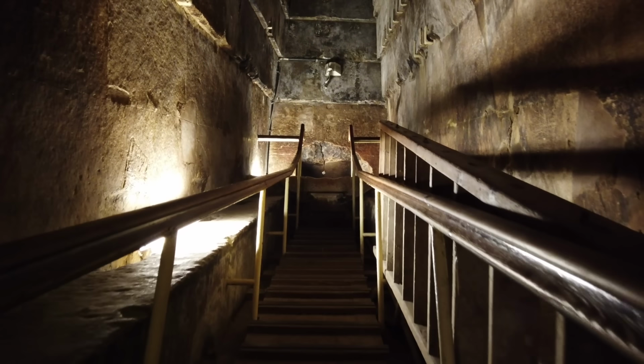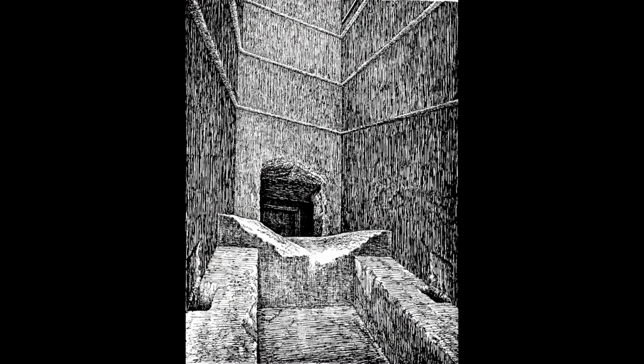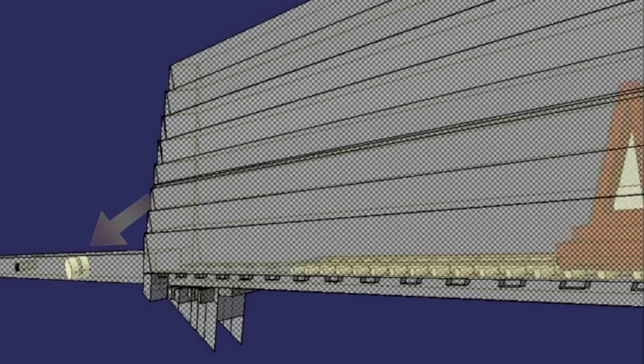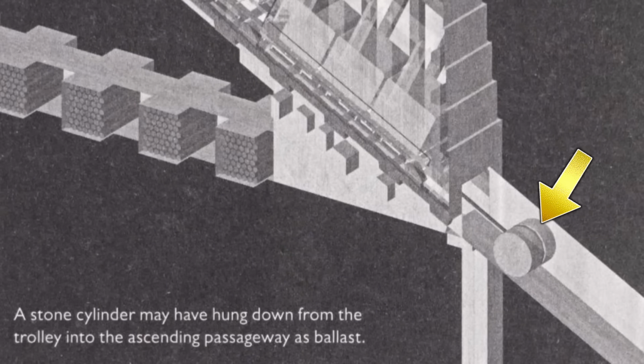Houdin's model does give an all-encompassing explanation for the features we see in the Grand Gallery, including the worn V-shaped northern edge of the Great Step, because to Houdin this is not a step. The rock has this specific shape because it was to guide a rope that was connected to a cylindrical ballast stone, and this was connected to the rollers to maintain the stability of the counterweight trolley. This weight would have hung down into the ascending passageway.